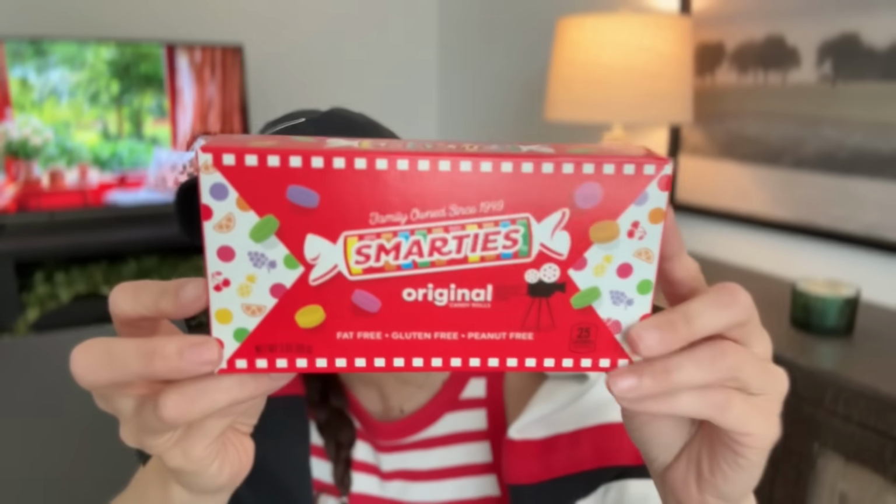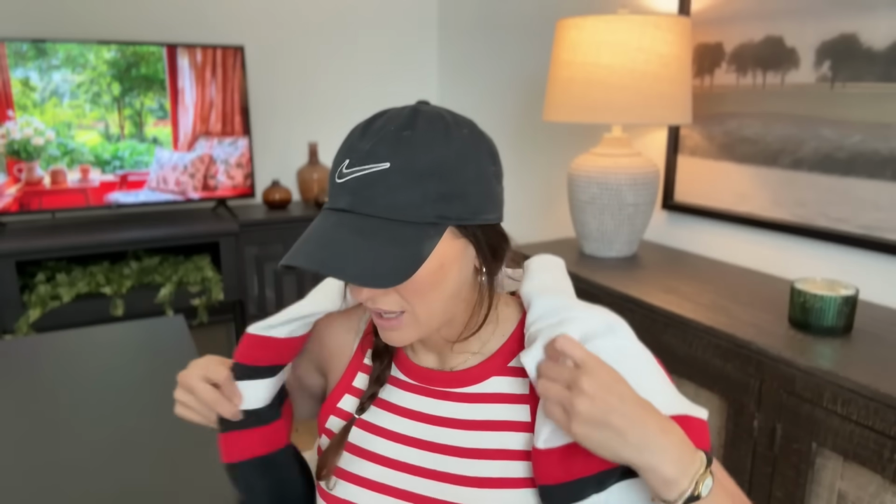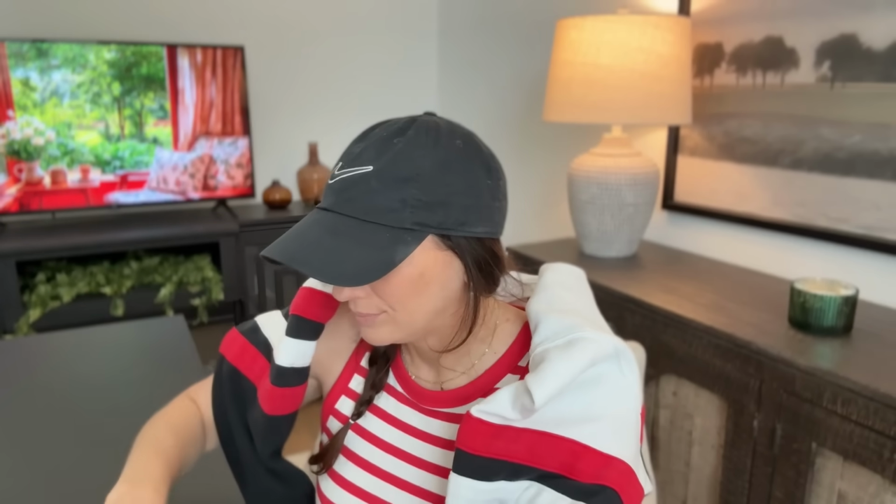Then I found this candy. This is brand new to Dollar Tree. I've never seen the Smarties in a box. I will eat them out of pure desperation. And then suddenly 5 Smarties and I'm like, oh, this isn't half bad. But I never want to actually go to the store and go, oh, you know what? I need some Smarties. That never happens. That never comes out of my mouth.